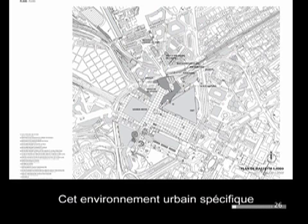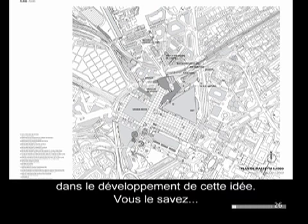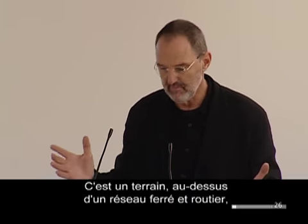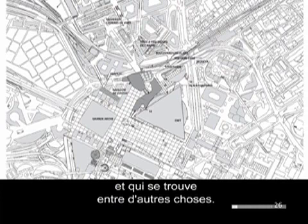Okay, the specific urban environment was, in this case, extremely crucial to developing this idea, and as you know, it's just about a non-site. It's a piece of property over layers of infrastructure, which is between things, essentially, right?